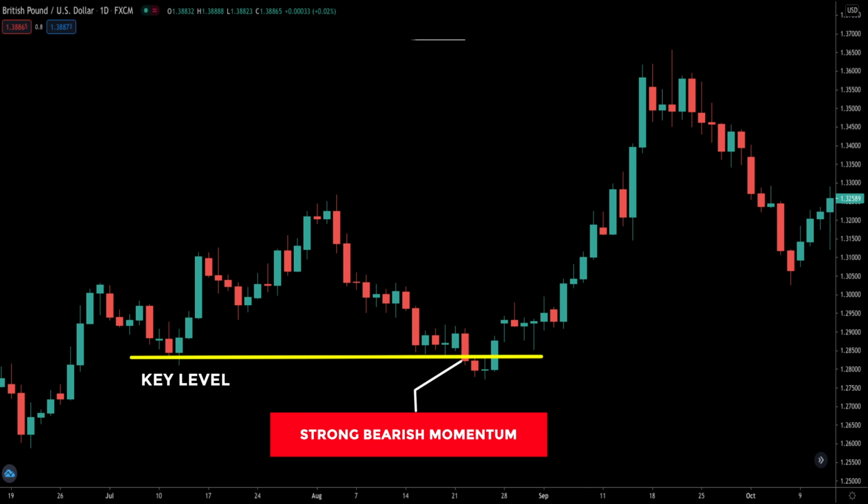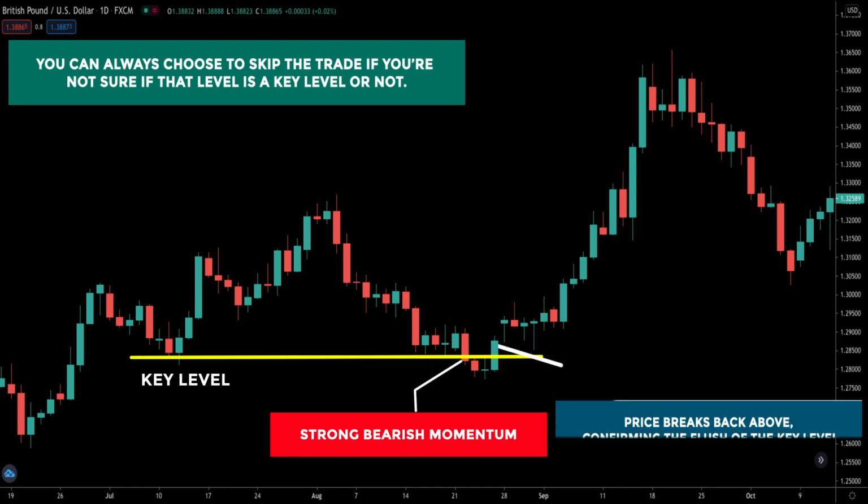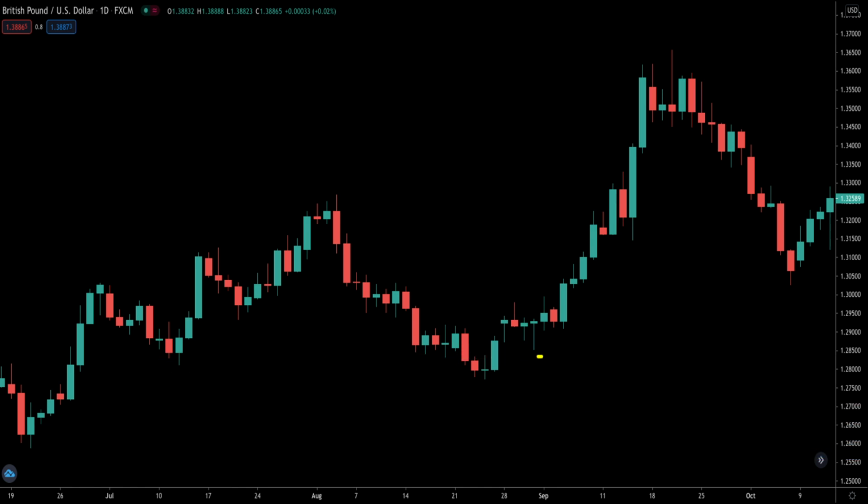But that's fine too, because you can always choose to skip the trade if you are not sure if that level is a key level or not. Price eventually breaks back above, confirming the flush of the key level. When we see this, then we can go ahead to take the trade.